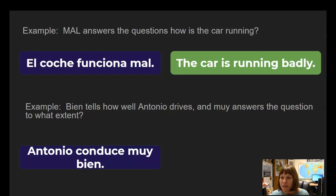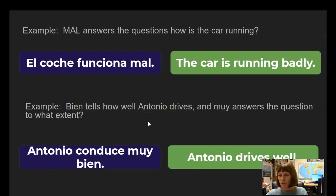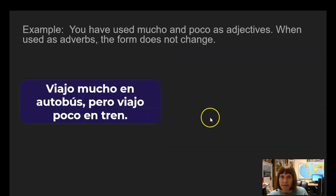Bien tells how well Antonio drives, and muy answers the question to what extent. Antonio conduce muy bien. Antonio drives well, and it should say Antonio drives very well. So bien tells how well Antonio drives, and muy answers the question to what extent.